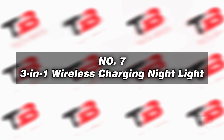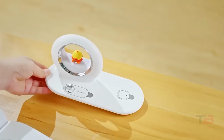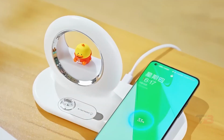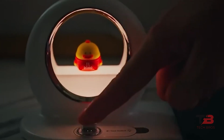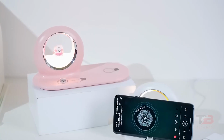Number 7. 3-in-1 Wireless Charging Night Light. Tired of cluttered desks? This charging station multitasks with flair. Charge your phone or earbuds, light up your night with adjustable brightness levels, and serve as a kickstand for video calls or keeping your phone in view. Who said workouts can't be fun?